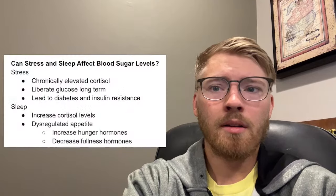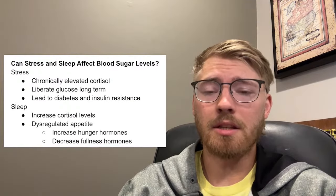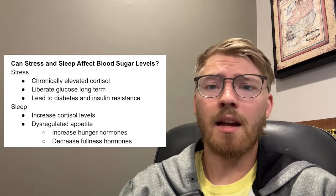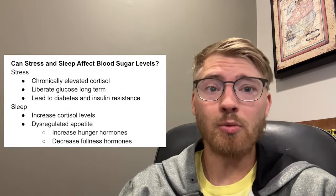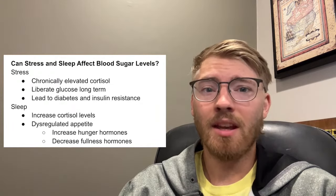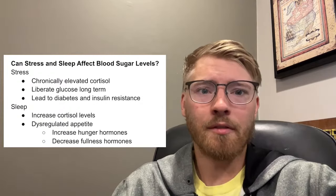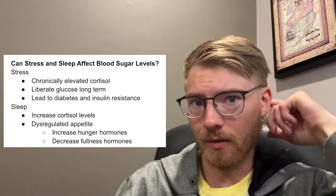Disclaimer there. So something that all of us deal with on a day-to-day basis is stress. Something that a lot of us need to do on a day-to-day basis but don't is sleep. And guess what? Both of these have a profound effect on your blood sugar levels.